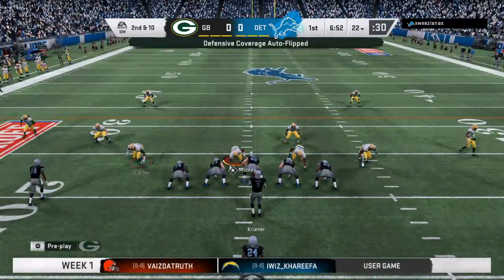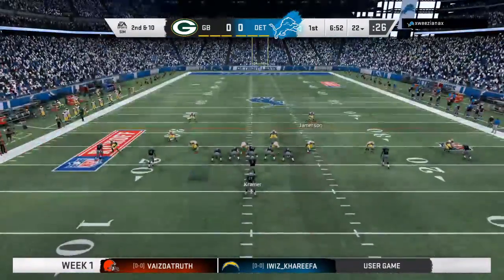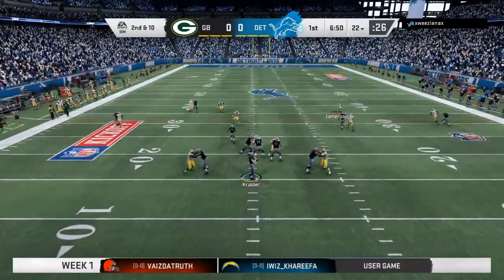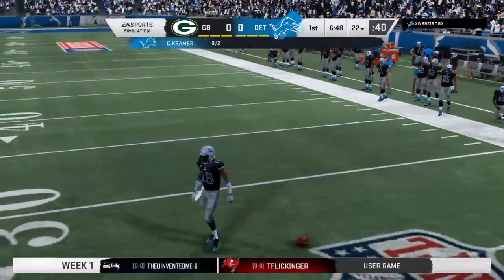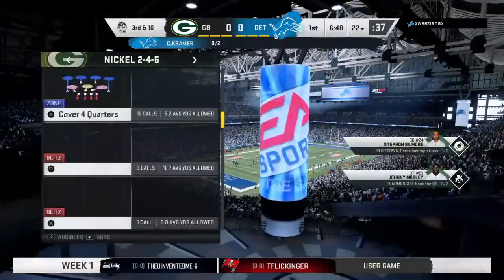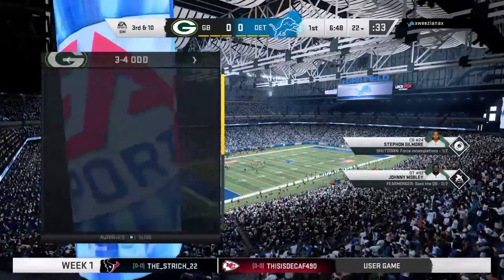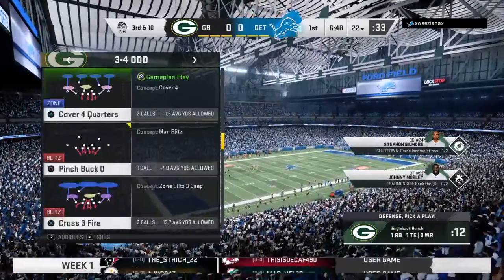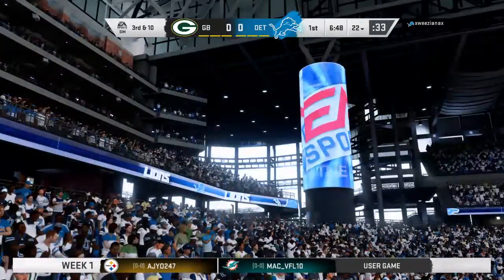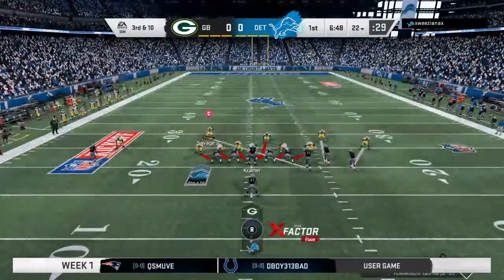So after the incompletion, second and 10 from the 22. To throw again. Kramer had his hands on it but dropped it. The rookie making a little bit of a rookie mistake. Third down. Well, that's the second time in this opening drive alone that he's dropped a pass. We know that can't continue, but they've got to determine what it's about. Is he just super amped for the game and maybe he'll settle in, or is his focus just not there?